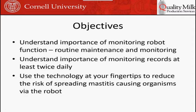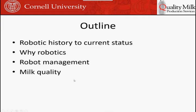In my mind, robot success relies on monitoring reports. I can't stress it enough. If you're not someone who's willing to look at a computer, you're going to struggle with making robots successful. You need to use the technology at your fingertips and mine all the data that's there, but not use it to try and outguess the biology of the cow.